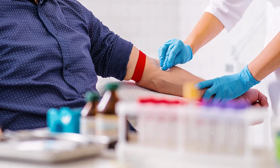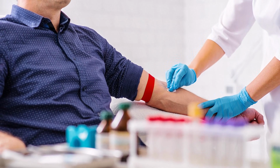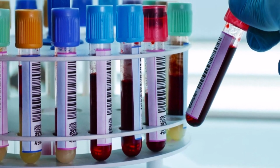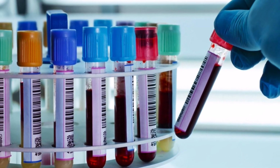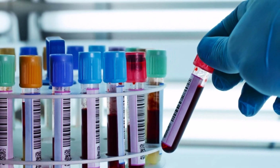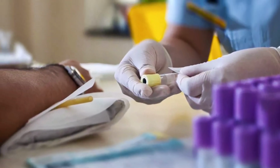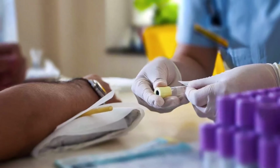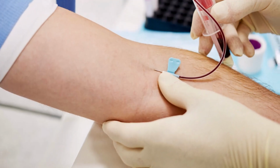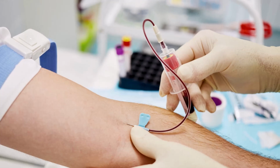6. Blood tests. Blood tests can reveal underlying health issues and measure specific markers associated with heart failure. One commonly measured marker is B-type natriuretic peptide, BNP, a hormone produced by the heart in response to increased pressure or heart strain. Elevated BNP levels often indicate heart failure. Other blood tests may check for markers of inflammation, kidney and liver function, and electrolyte levels, all of which help assess heart health and guide treatment.